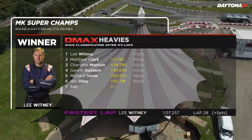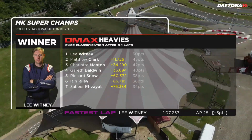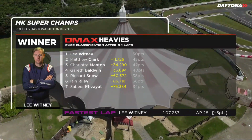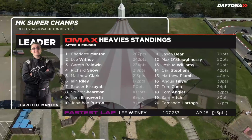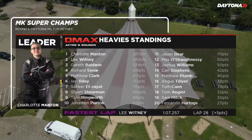Lee Witney takes a brilliant victory and the fastest lap, which gives him the maximum 55 points from this round. Matthew Clark in second ahead of championship leader Charlotte Manton. Gareth Baldwin in P4, Richard Snow in 5th position. In the heavies title fight, Charlotte is leading but will need to win with drop scores taken into consideration. Lee Witney just needs second or above and he'll win the title fight.